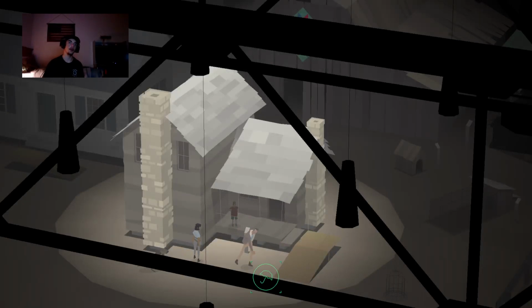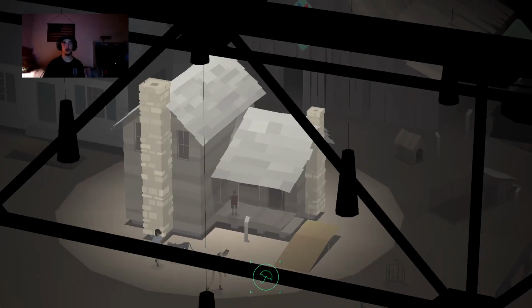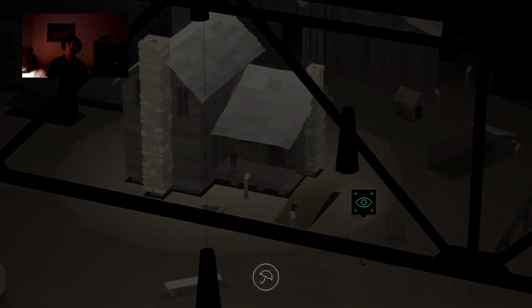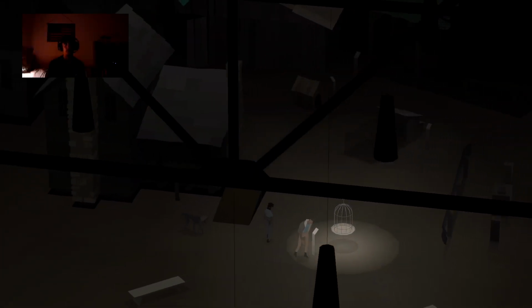There's probably a lot of stuff I could have done in there that I didn't do, but for the sake of me playing it safe, I didn't do anything, because he's already injured. Last thing I need is for him to get even more messed up than he was.